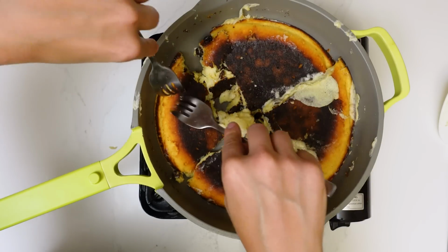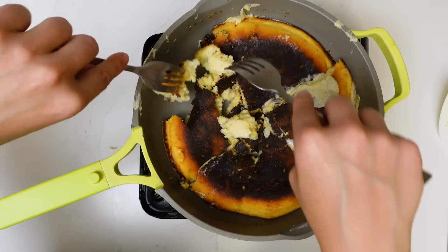Overall, I think this was simple to make. The burned bottom was mostly, I think, due to my stupid camper stove. It just doesn't go that low. And maybe the butter also kind of browned it more. I'm acting as if I truly know things here, but that's just my guess.